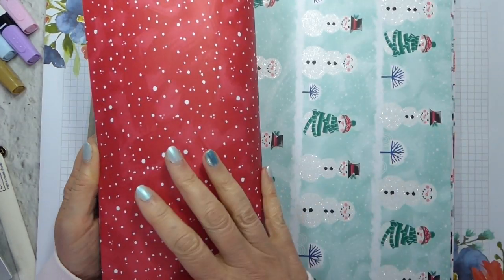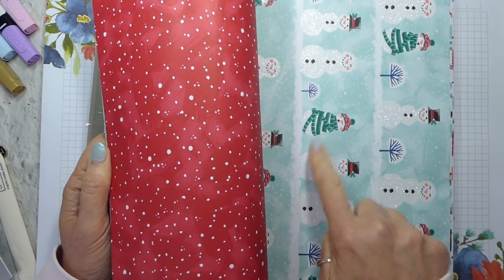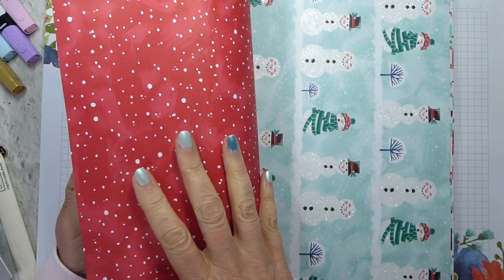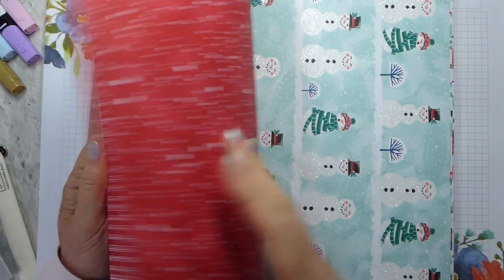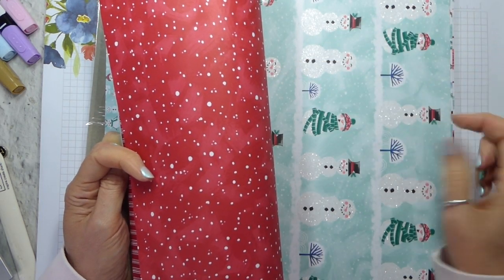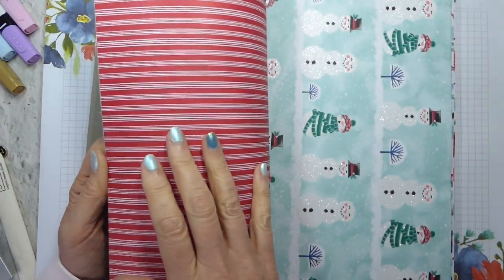I love this. Snowmen. There is a snowman punch. I'm not sure that you can punch the snowman out. I don't have the punch yet, but really cute. This is going to be great for landscape cards. I can see that. It's just the card front. Really quick cards to make.